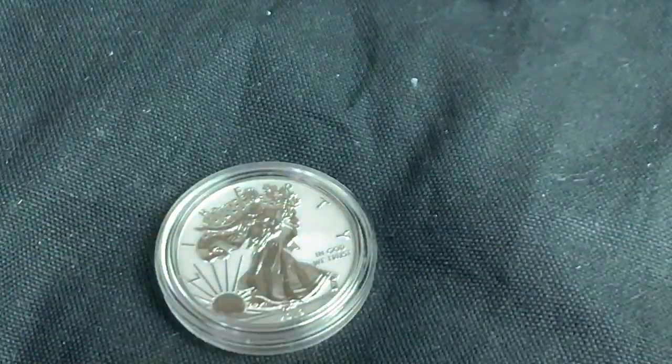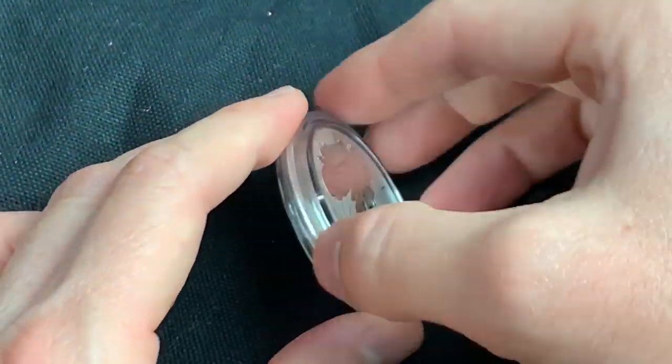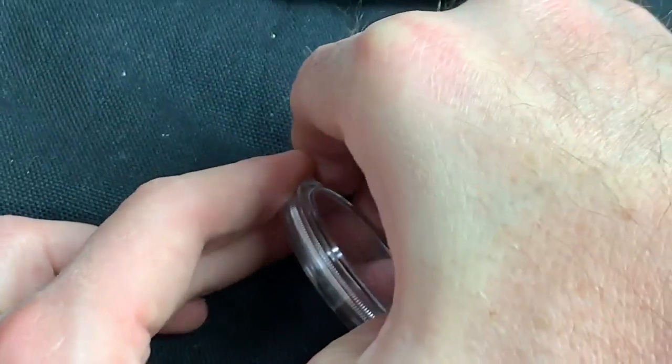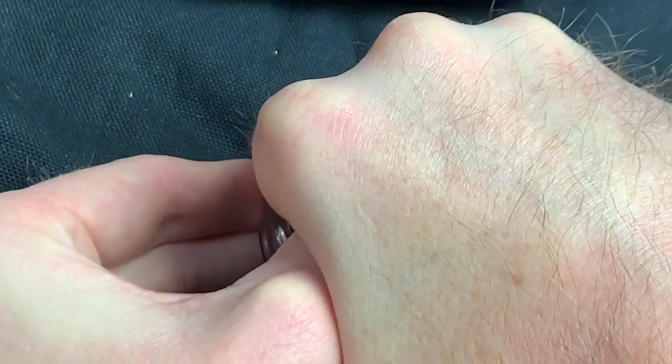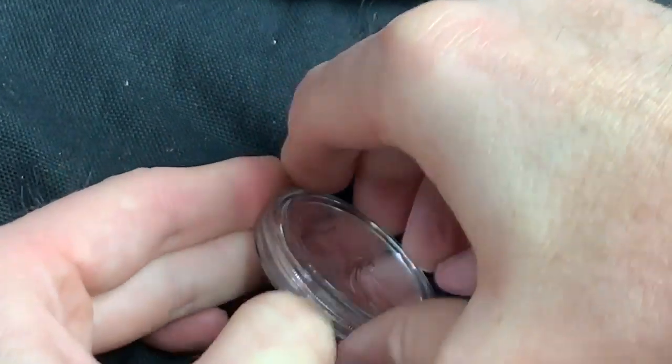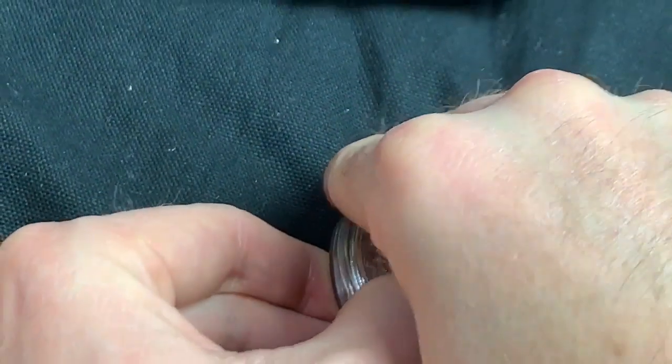So now I want to be careful, because what's going to happen if I pry it too quickly is it's just going to pop right out. So I'm not trying to get it to pop out. I just want to open it up and get those little, almost like hairs out of there. Okay, we're doing it. You hear it crying? It's like, I was in there, dude.